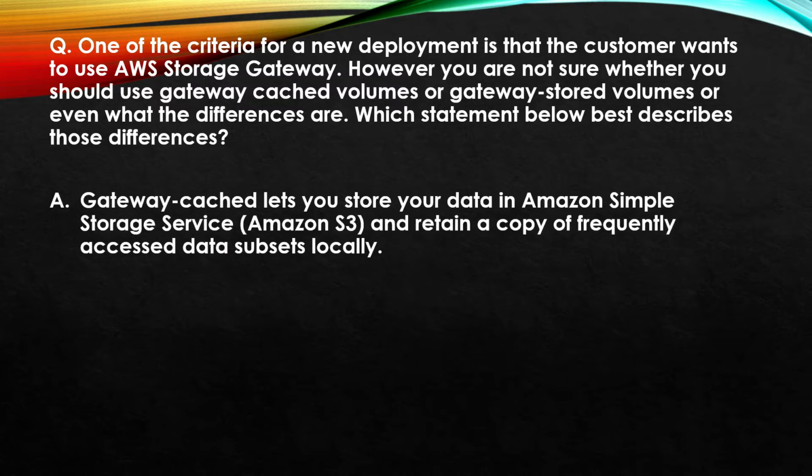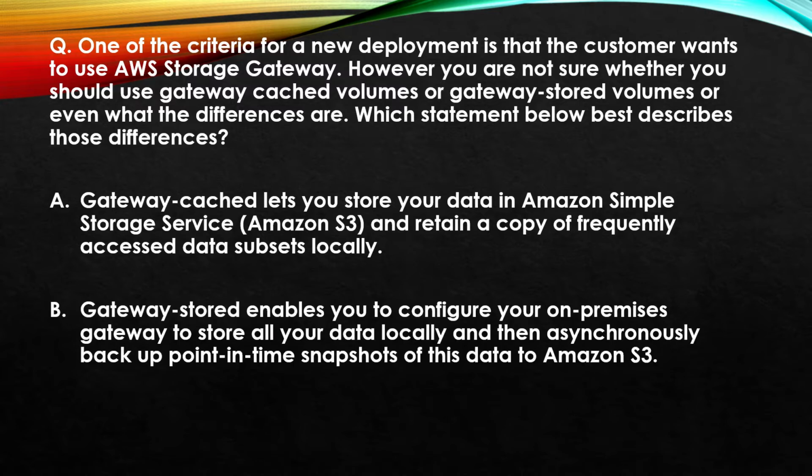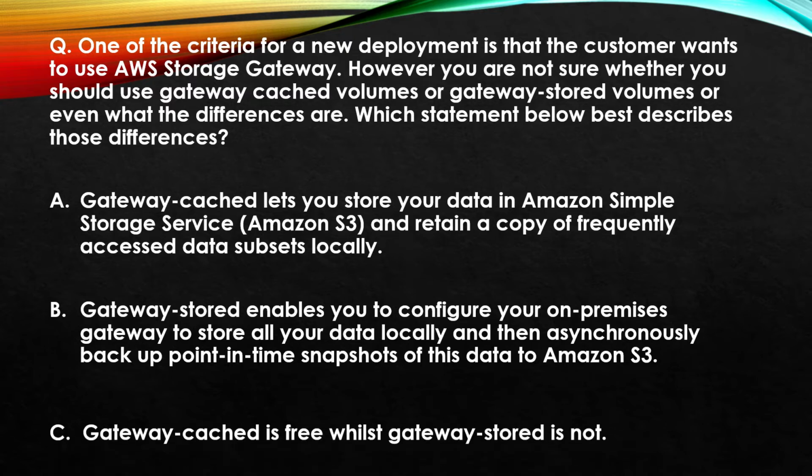Option A. Gateway Cached lets you store your data in Amazon Simple Storage Service, Amazon S3, and retain a copy of frequently accessed data subsets locally. Option B. Gateway Stored enables you to configure your on-premises gateway to store all your data locally and then asynchronously backup point-in-time snapshot of this data to Amazon S3. Option C. Gateway Cached is free while Gateway Stored is not. Option D. Gateway Cached is up to 10 times faster than Gateway Stored.